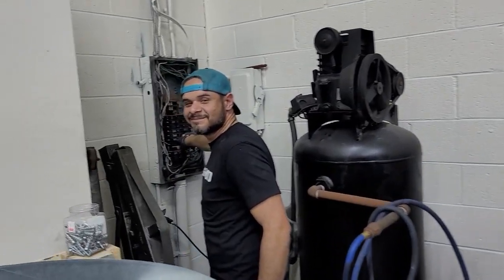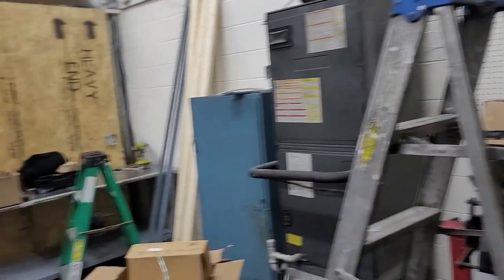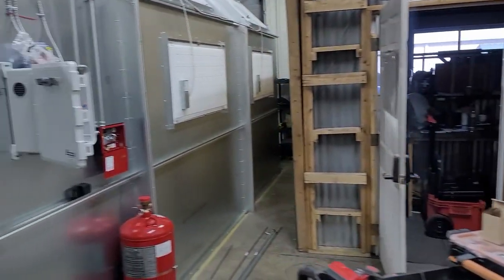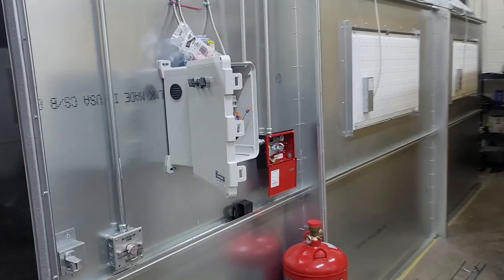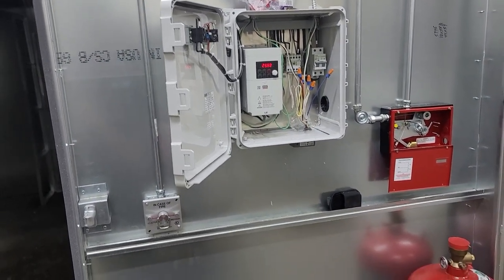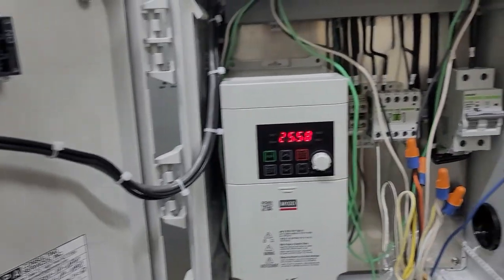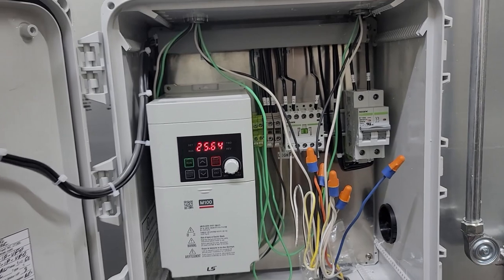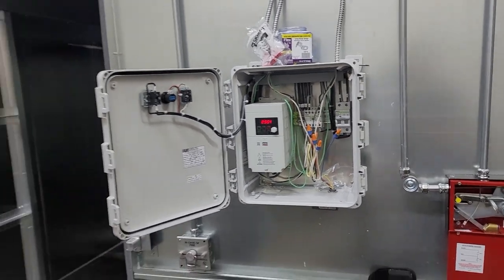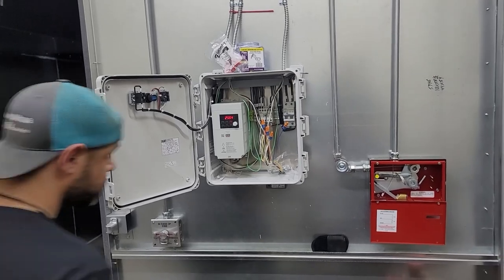All right, so moment of truth. We got just about everything wired up. First test, he's gonna turn the power on at the breaker. And then, we got something. What'd you call it? VFD. The VFD. Don't ask me, I don't know.